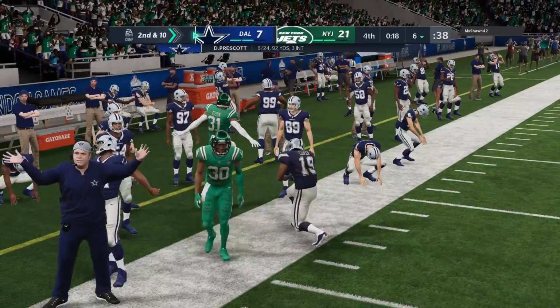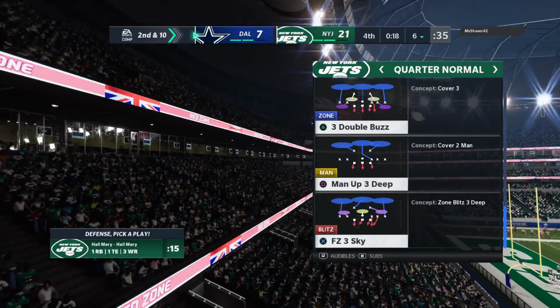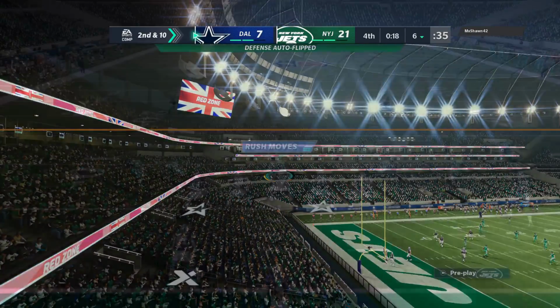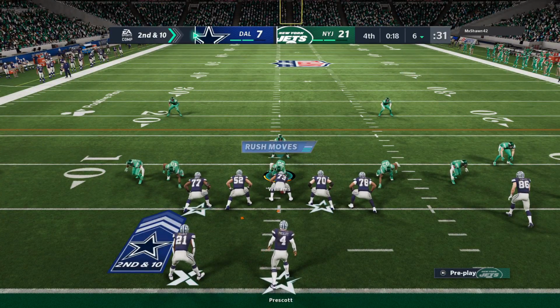And that's going to be incomplete. Too tough to hold on to that one. It's second down. Cooper was the intended target, but it's going to be second down. So now 2nd and 10 after the incompletion on first down.